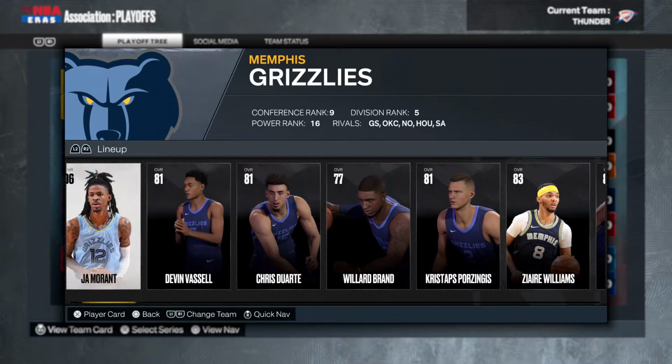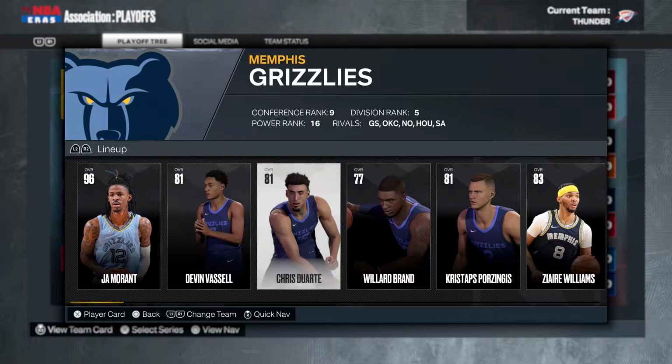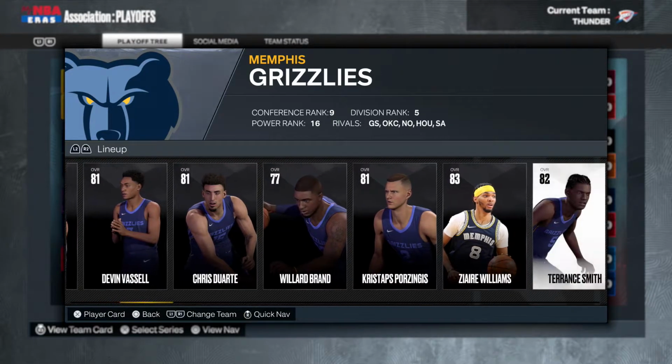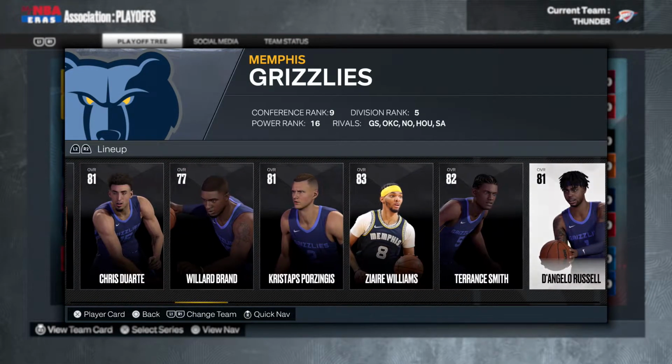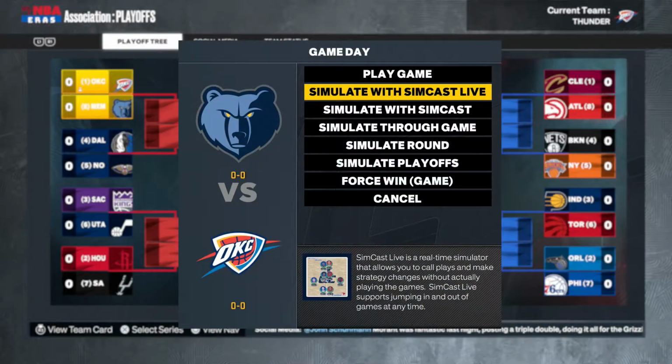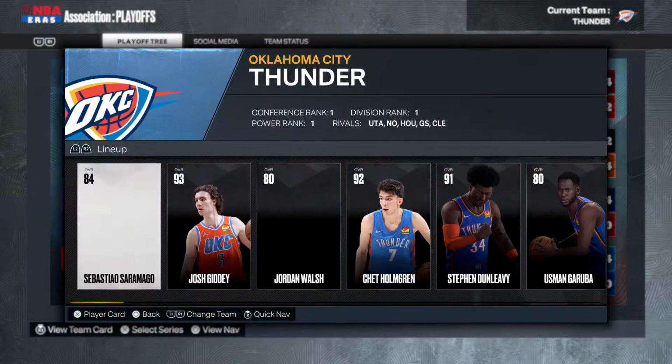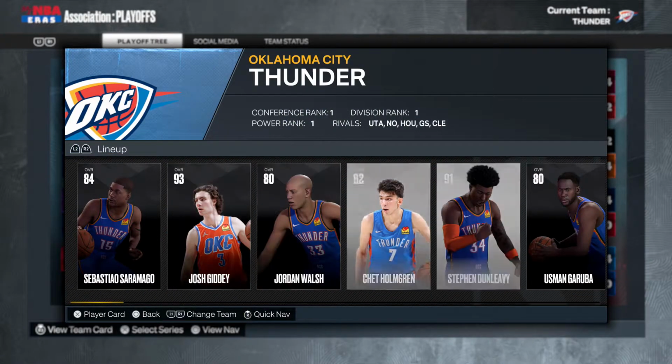Yo, look at their bench. So their starters are like, oh, Devin Vassell, Chris Duarte, 81 overalls, whatever. And then their bench, Zaire is an 83. Terrence Smith is an 82. D'Lo's still an 81. What is the disconnect here? Certainly a good team, but they don't have 90 overalls like, Jesus, this team.